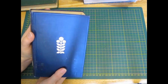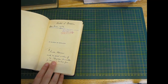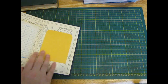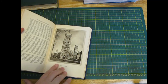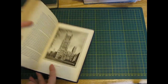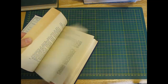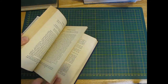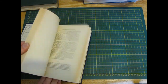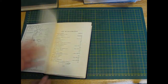Blue one, and this one's In Search of England. Oh look, it's been written in 1932. That's gorgeous, that is. Make a nice vintage journal just with the pictures that are in these two books, maybe. Although this one might not have quite as many. I'm probably missing them all.